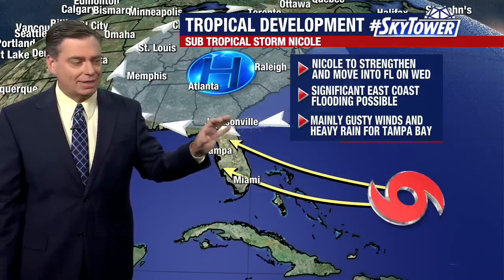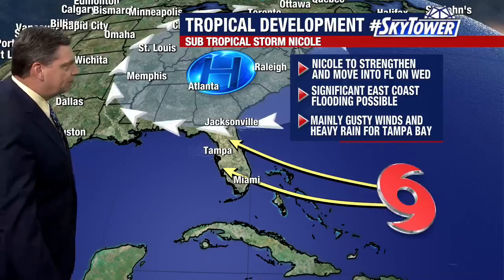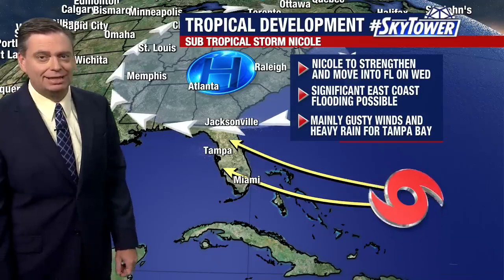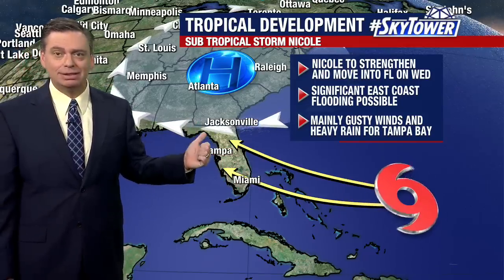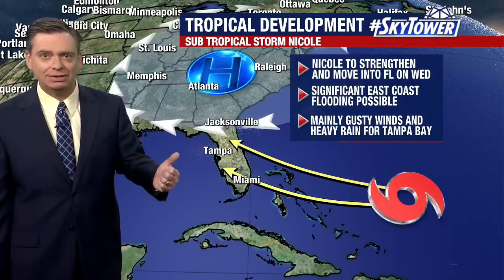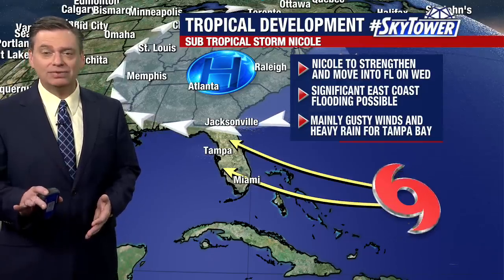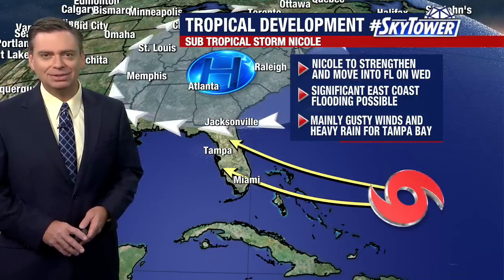Along the east coast, we have that big potential of some pretty significant flooding because of the storm surge. That combined with the high tide cycle, the king tides over on that side of the state, is going to cause some big issues. And then for us here in Tampa, we're looking at some pretty gusty winds, 40 to 50 miles an hour, and some pretty heavy rain, 2 to 4 inches as it works its way through. So we're going to continue to watch this very closely, and we will keep you updated right here on MyFoxHurricane.com.